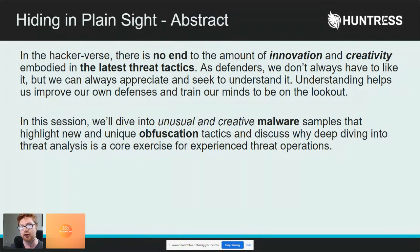We want to look under the hood, because if we understand that, then we're bettering our own defense, right? We're training our minds to know how that hacker might think, to really get behind there and see their perspective. So what are they going to look for? What are they going to use? And what are they going to do to take advantage of our network and our cybersecurity setup?